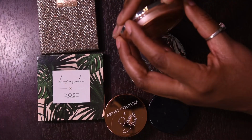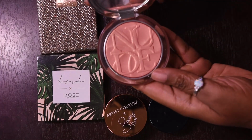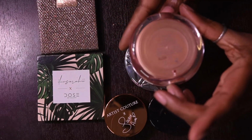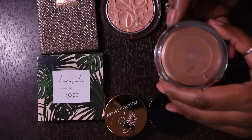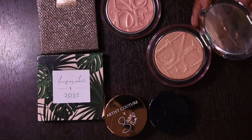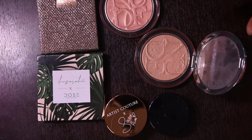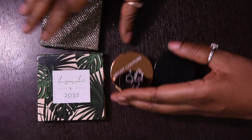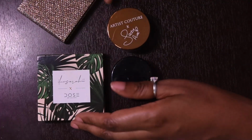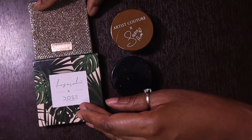Okay, my Dior highlighters. These are just ridiculously beautiful. This is in the shade 07, and this one is in the shade 04. These are both beautiful highlighters. If you get a chance, just swatch a Dior highlighter. They're great.